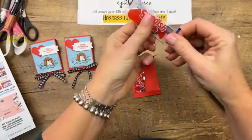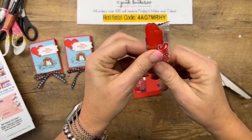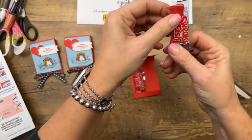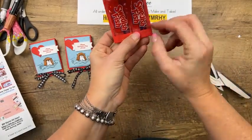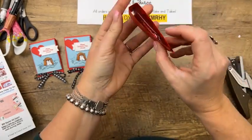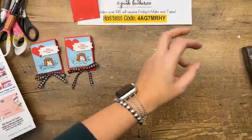Okay. So make sure your little Swedish fish is up at the top. Oh, look, he's coming out. Oh, no. Good thing I have extras. All right, right here. I want the words to face the same way. Put that so that the little wrapper goes all the way to the bottom. And then staple and slide it in, like a matchbook. Okay? All right.